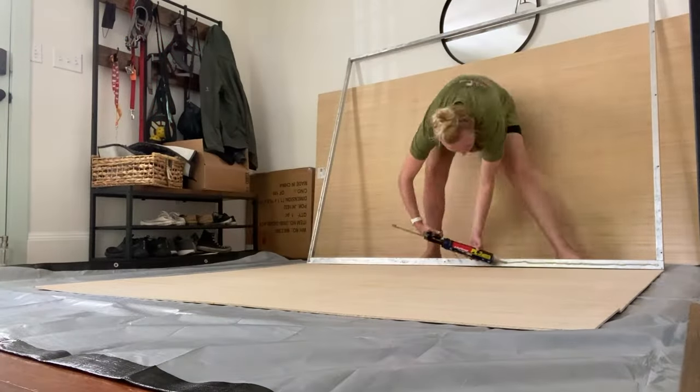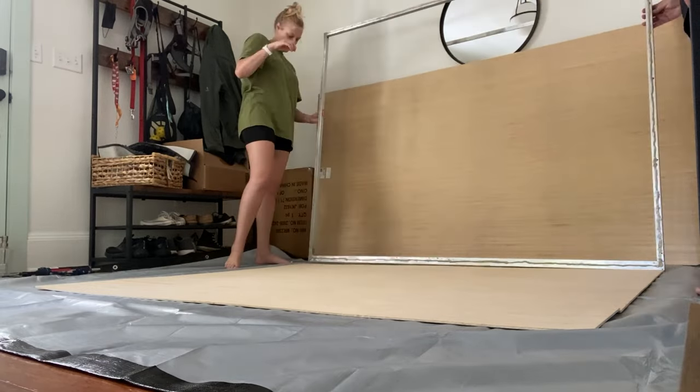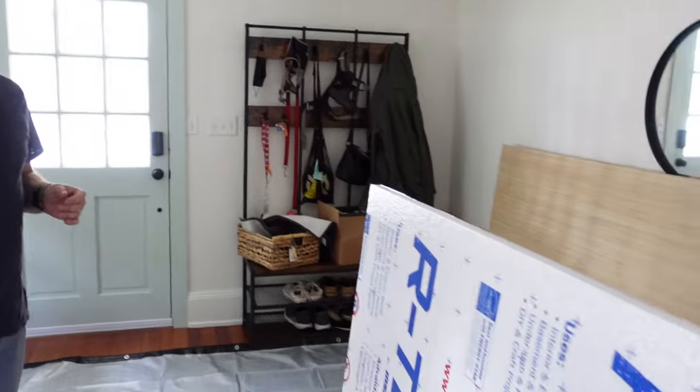We used Loctite PL, which I looked up. People said they liked it and it works. It's not going to eat through the wood, the metal, or the next step, which is this insulation foam.